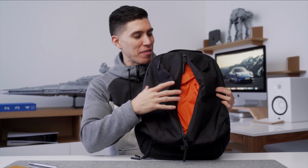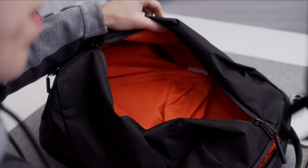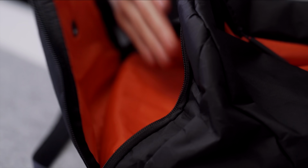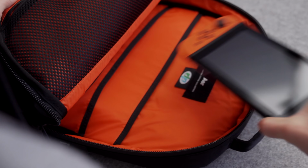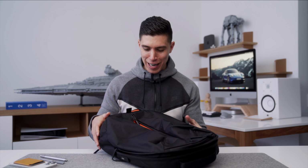The thing that I love about these packs is, of course, that front-loading zipper. You can access all of your tech, all of your goodies inside. It has this handy little shoe compartment. You can stick all of your smelly socks and shoes in there. I typically have my gym kicks in there. In the back, you've got more than enough room for a laptop. You can stick a 15-inch in there, a tablet, and any little accessories. Love these packs to death. I kind of swear by them.